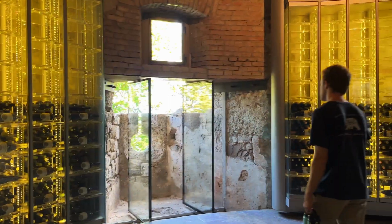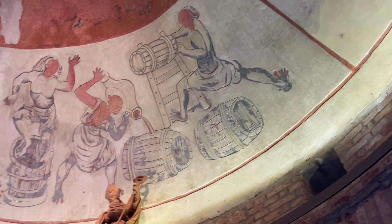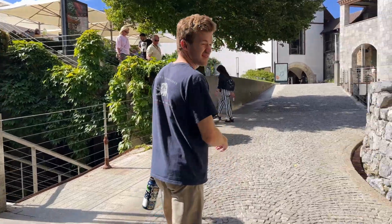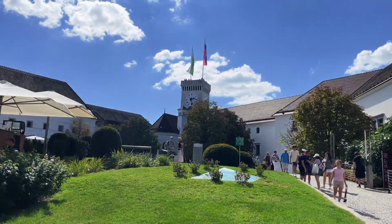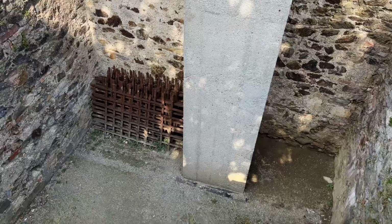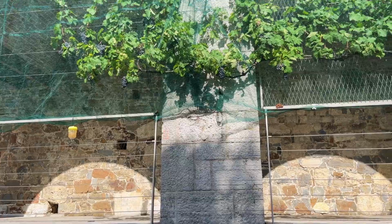Well, we kind of just walked past the box office and started going in, and nobody asked for tickets, so hopefully that means we're good. We just came into, is this even a wine cellar? I don't really know where we're in, but they have wine. Apparently this is an open air prison. At least they get sunlight, I guess, and if grapes fall, they could eat some grapes.